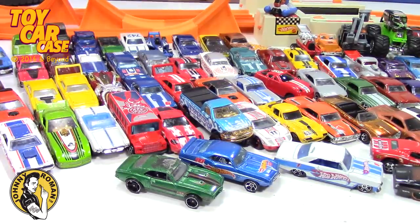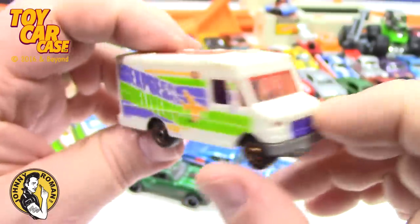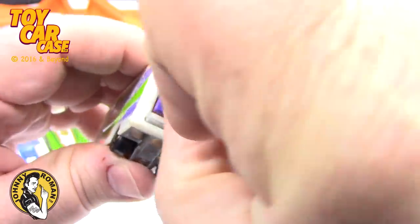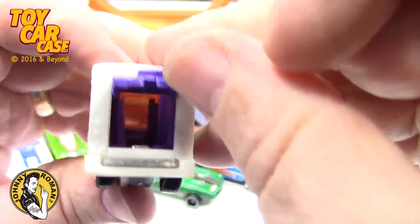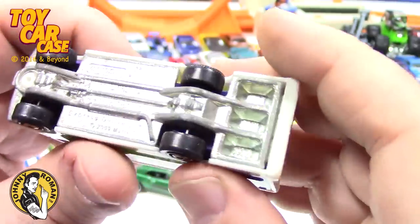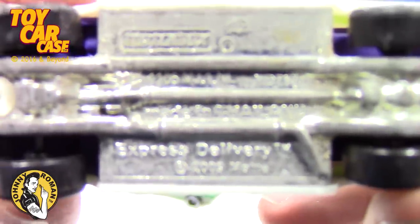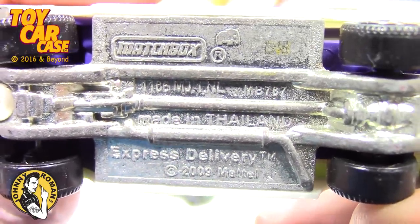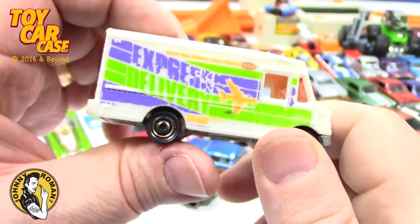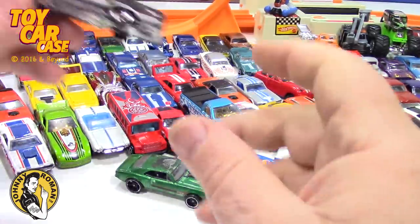Oh, what's this one? It's a big one. Fat Finger Freddy trying to get it up. Express delivery. Look at that big panel van. Oh, does this open? Looks like it does. Look. You put something in there. Pretty cool. Matchbox Express delivery from 2009. There's all your info. Purple and green and yellow. Wow, looks like the Oompa Loompas or something from Willy Wonka.